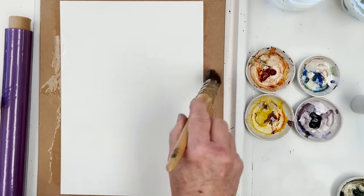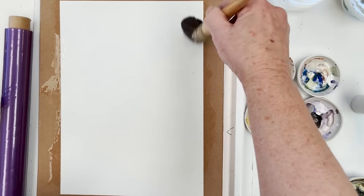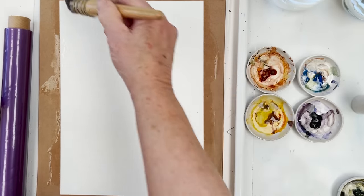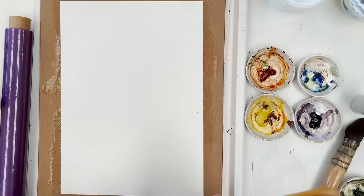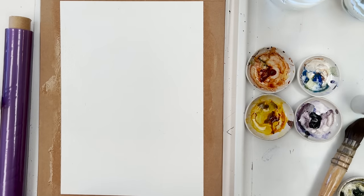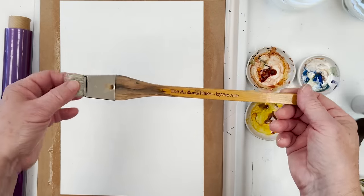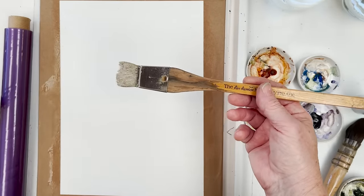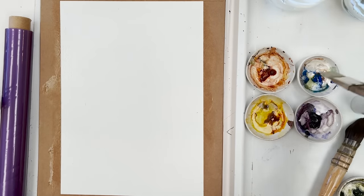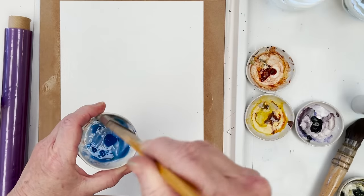And it should be okay. The paper is pretty good at handling wet in wet, so it shouldn't be too much of a problem. And in any case, this is all very impromptu. Anyway, so now this is my Ron Ranson Pro Art Hake, a little bit nibbled around the edges here. One day I had a little bit of an impatient moment and I gave it a bit of a haircut. It didn't seem to make much difference.